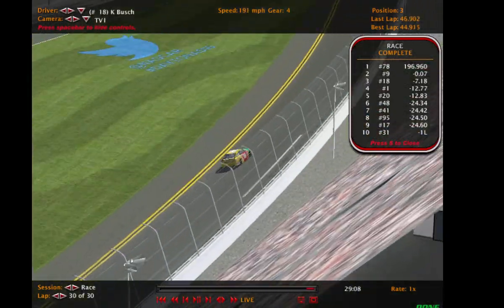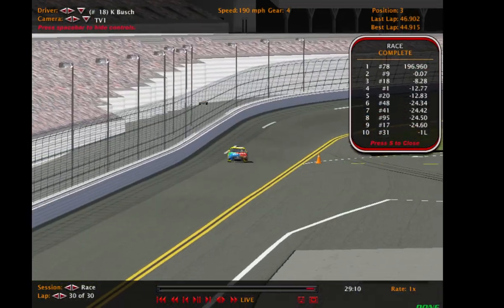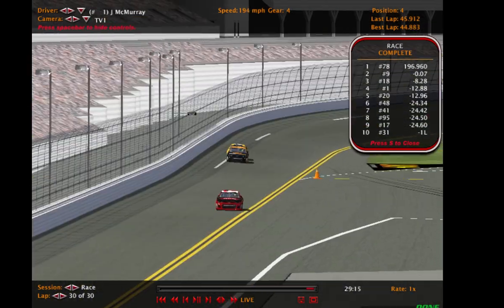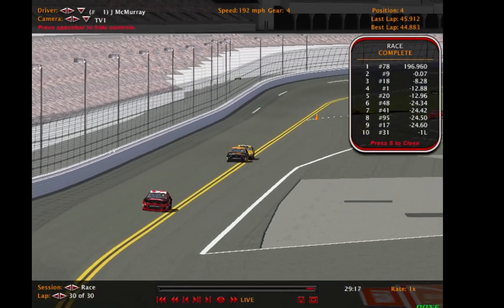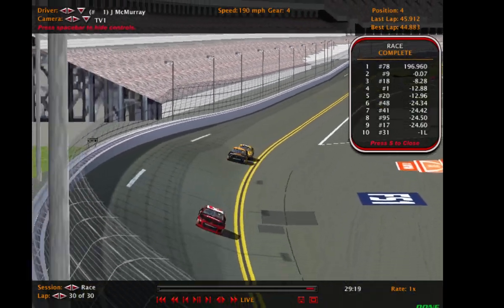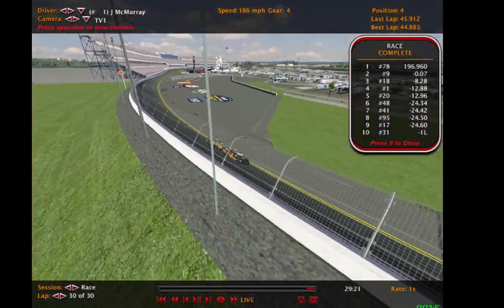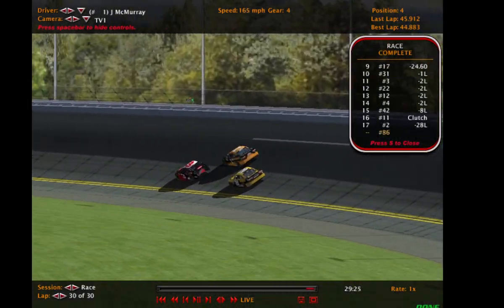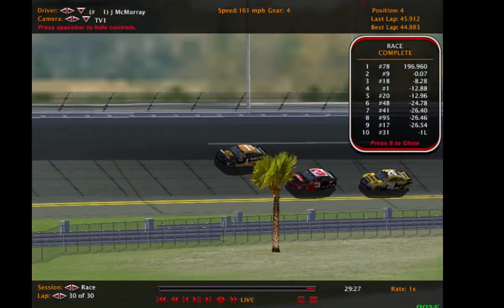Third will be Kyle Busch. Fourth will be Jamie McMurray, wherever he is. See if we can find him. Fifth, Eric Jones. Sixth, Jimmy Johnson. Seventh will be Kurt Busch. Eighth, Casey Kane. Ninth, Ricky Stenhouse Jr. And everyone else had problems.